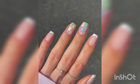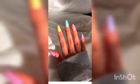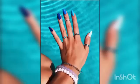Here is another elegant, minimal, and unique summer nails 2023 design done in a clear gloss finish on a nude pink base. The style consists of a pot of butterflies done on every nail for a quirky and eye-catching effect.